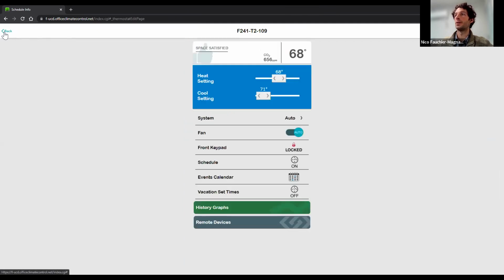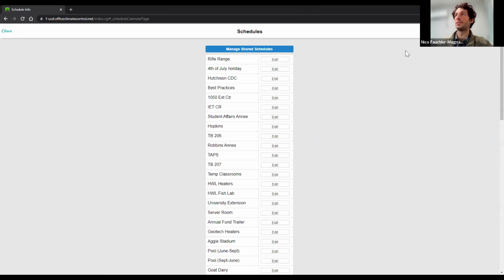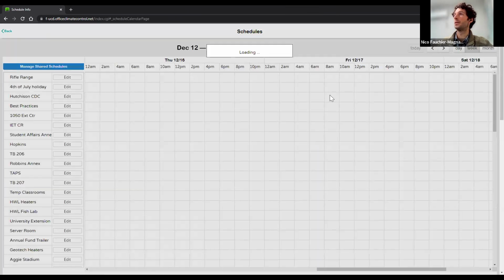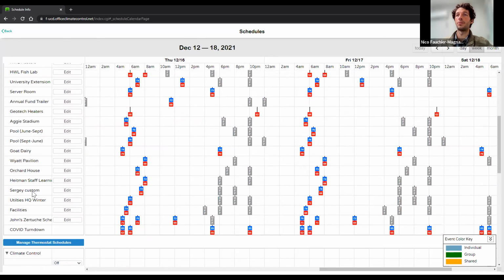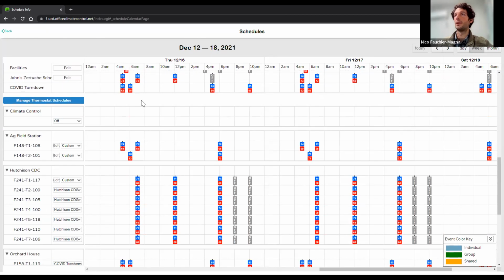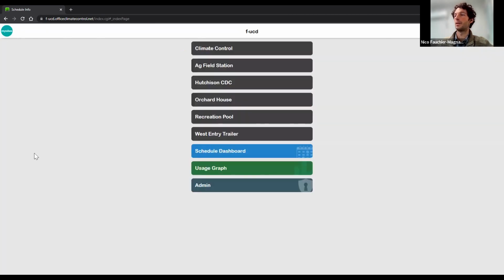You can also look at those schedules in a more high level view. So in the schedule dashboard here, you can look at them more as a calendar and see all your building schedules and then individual thermostats and what time they start and stop, etc. So that's also a really nice way to do this.